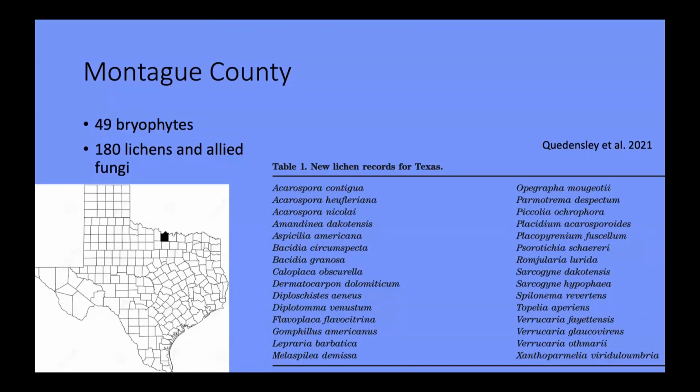One of the cool results of this, besides just the sheer number of species, there were 430 vascular plants found in this property. So almost 50% of the diversity are cryptogams, bryophytes, and lichens. Table 1 is new lichen records, just lichen records for the state of Texas. So, we recorded 30 taxa of lichens that hadn't been recorded for the state. We also only made about 5 trips there. So if we continued to go back to this place, we would undoubtedly add to those lists.